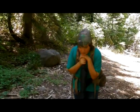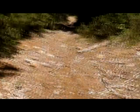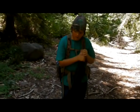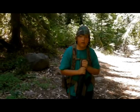Julie has energy. Julie always has energy. He has lots of energy. So where are we? Halfway up the mountain. Okay. Almost there, actually. Alright, here we go.